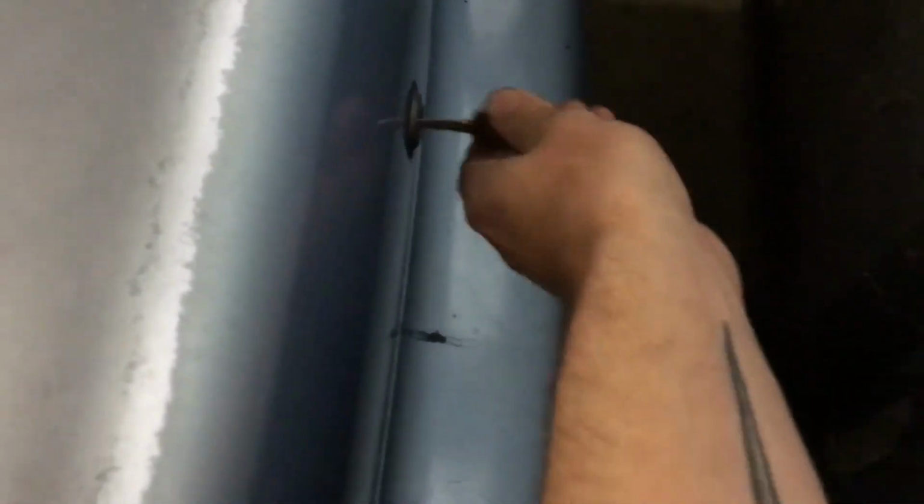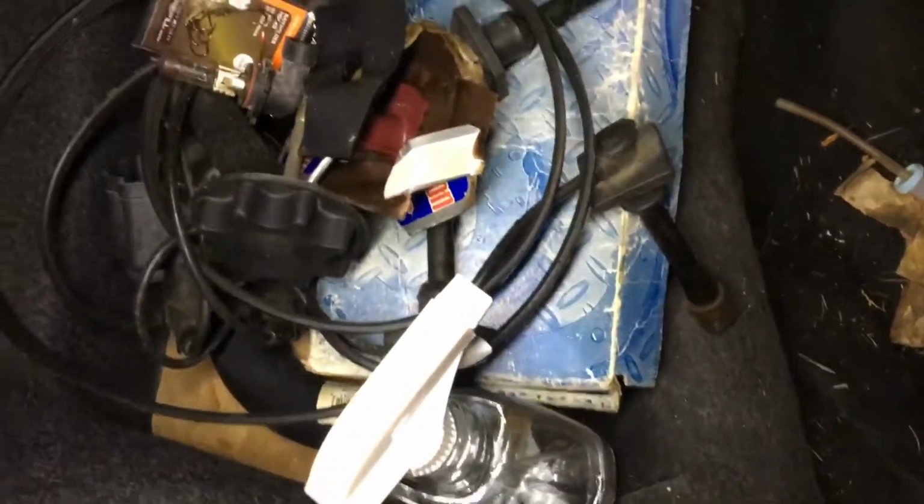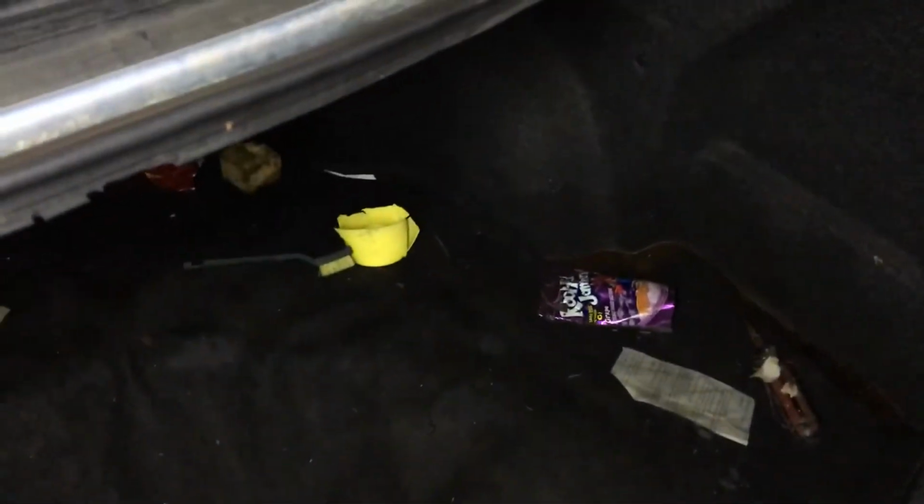Got a little dent there. And the trunk actually came with a couple parts. It's crazy. Get my light. I got rear brakes, caliper and brand new rotors from the box. I mean, the box is beat up, but whatever. Oil filter, new radiator hose. I had a spare, I just took it out. Some Kool-Aid jammers, hell yeah. That's about it for the trunk though.